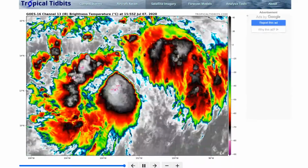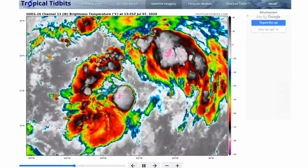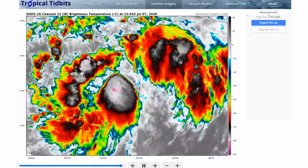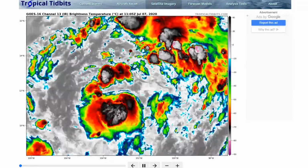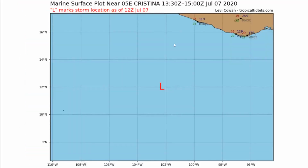The colder and the more intense and vibrant these colors, that indicates the stronger these thunderstorms are, and that in turn means that you have a stronger tropical system. And we do have quite a strong tropical system. This has the potential to become maybe even our first major hurricane of the Eastern Pacific, Central Pacific, or Atlantic hurricane season. So that is something that we have to take into consideration with this storm. Now, it is at 102 degrees west and about 12 degrees north or so.